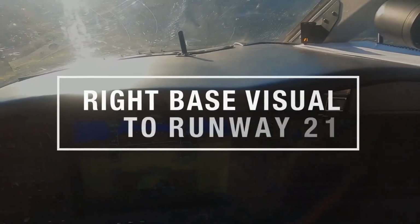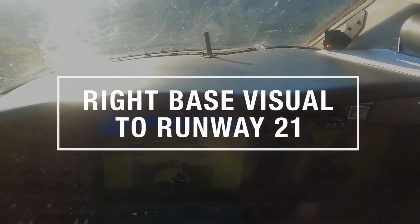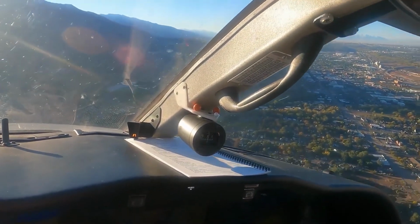1,000 feet. Flaps, flaps, flaps, moving, flaps, configured. Okay, so I was late on 1,000 foot for flaps, but I kept calling flaps till I got them down.